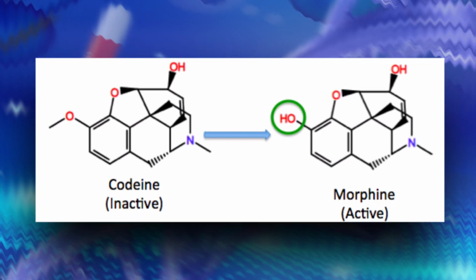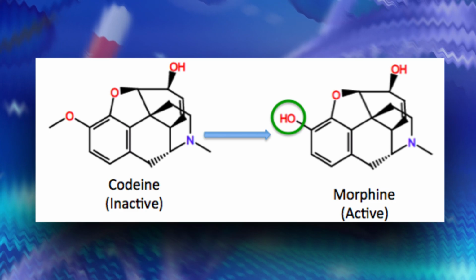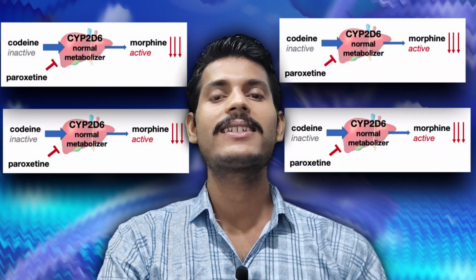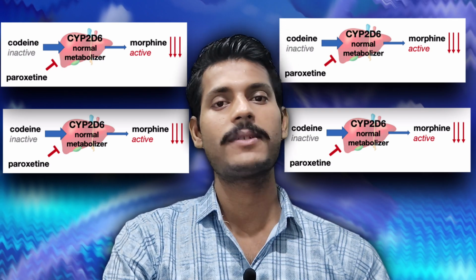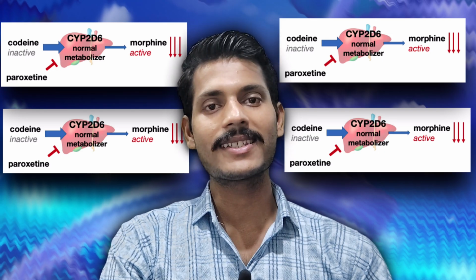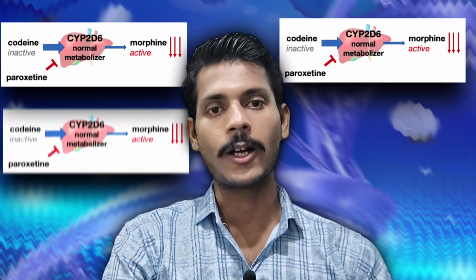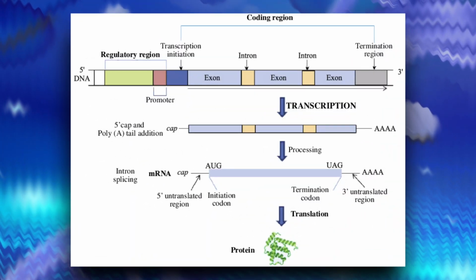A potent opioid analgesic, and this is done through one enzyme, and that enzyme is called CYP2D6. Okay, and this enzyme is present in the liver. And this enzyme acts on the codeine and changes it into morphine. Now, you know that most enzymes are proteins, isn't it? Most of the enzymes are proteins, but certain enzymes are not; most of our body enzymes are proteins.